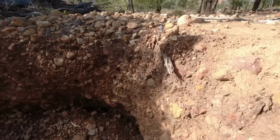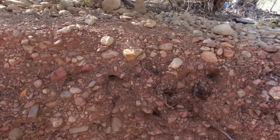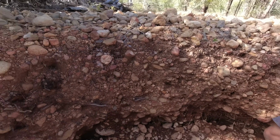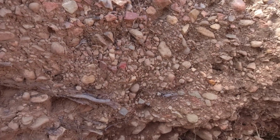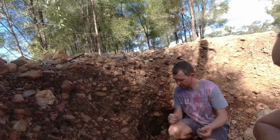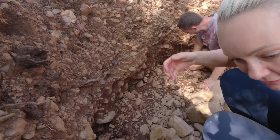See, I feel like this is just overburden from the old timers. Because look, there's some big rocks there. That's true, I mean, they probably didn't go through it as thoroughly as what we would. They would have been going only for the big stuff. Yeah, they would have been going for the massive stuff, so this could still have some small stuff in it. You'd be on a roll if you found something else today, Denis. Looks pretty cool though.